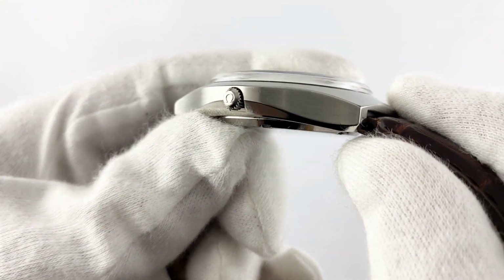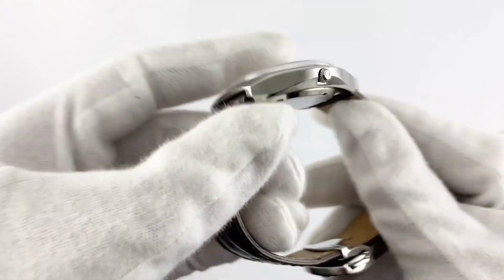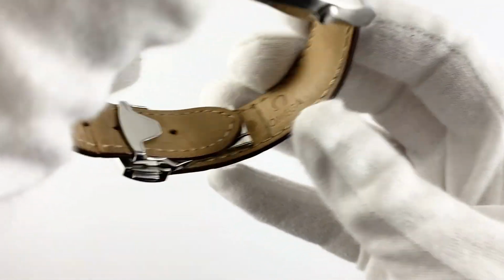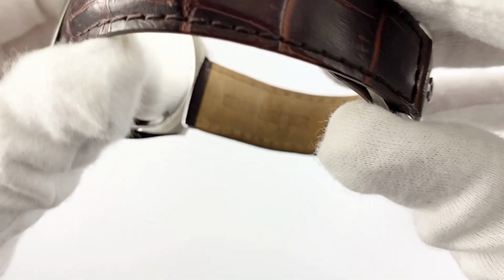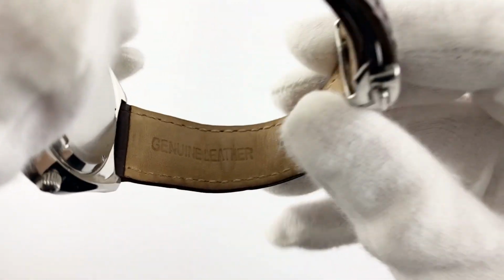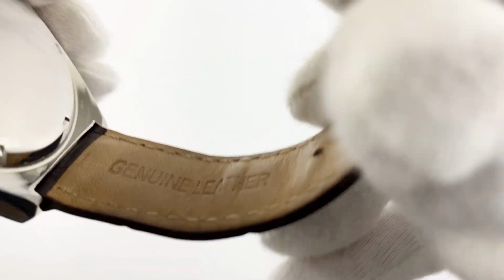Today we will consider a high-quality Omega electronic wristwatch with a unique electronic 300Hz quartz movement. Approximate year of watch production 1974 to 1975. This watch will be an ideal choice for connoisseurs and collectors.